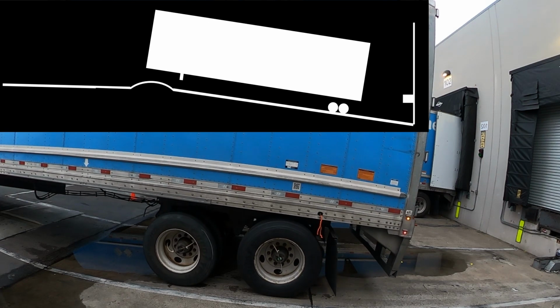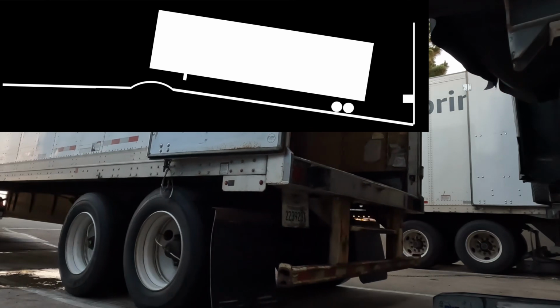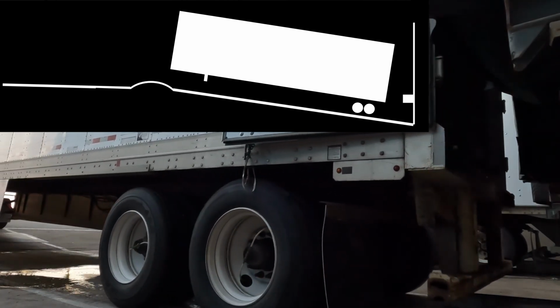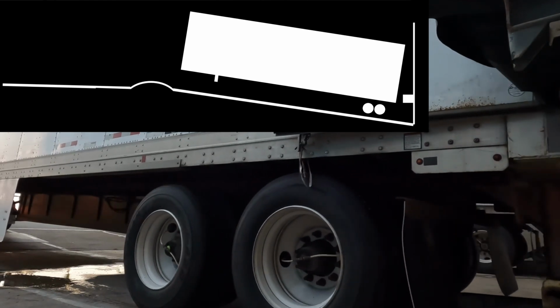So once I'm straight, I slide the tandems all the way to the back, lock them into place, and put the trailer in the dock door. Now, one part I did leave out in this is at some point you do want to open up those trailer doors. I've seen some people get so in their head doing each one of these steps, having to block the road, that they forget to open up the trailer doors. So don't forget that.